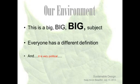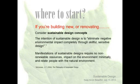So the question is, how do we solve this, or is it solvable? Well, it is a big, big problem. It's a big, big subject, and certainly everyone has a different opinion about it. And, well, I hate to say it, but it's very political, too. You don't have to look too far there. So the question becomes, where do we start? If you're building a new building or you're renovating, where's a good place to start if you do want to have less of an impact on our environment?